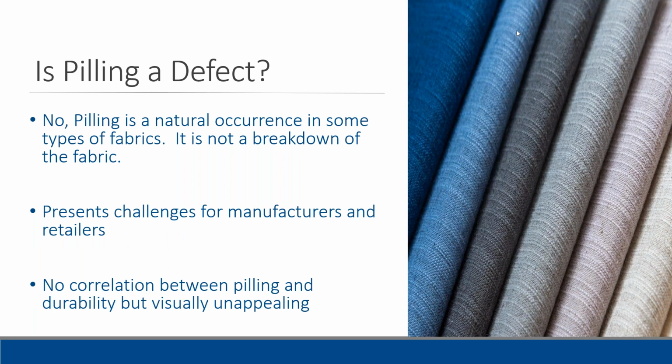So you get this question a lot, is pilling a defect? And the short answer is no. Pilling is definitely a natural occurrence. It can happen in some types of fabrics. It's really not a breakdown. And it's typically not covered under warranties at a lot of retailers. As the fiber settles, the pilling will decrease over time. But it does present a lot of challenges for manufacturers and retailers because it's visual and it is a nuisance.